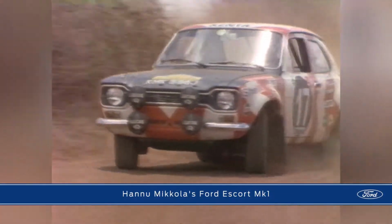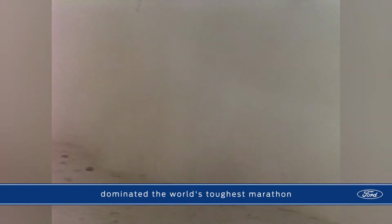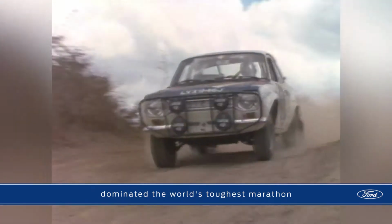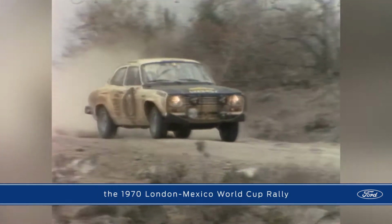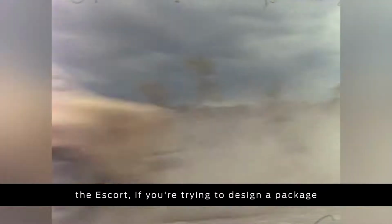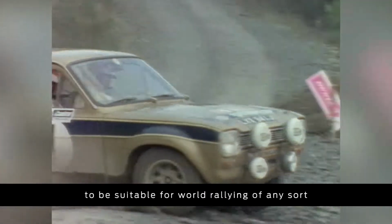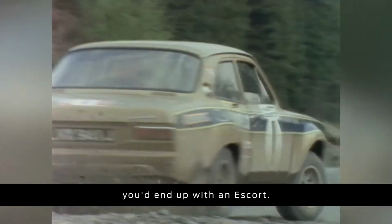I think it was probably the best of them all because of the package. The Mini was very good, the Cortina was slightly bigger. The Escort, if you're trying to design a package to be suitable for world rallying of any sort, you'd end up with an Escort.